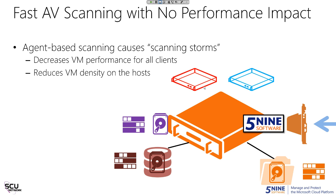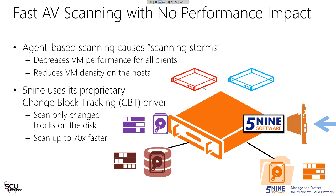So our best practice here is to do differential scanning. And fortunately, in 5.9, we have another patent-pending technology that allows us to do the fastest disk scanning in the industry. We're 70 times faster than some of the other antivirus solutions for Hyper-V. I want to emphasize 70 times, not 70%, but 70 times faster. Essentially, what we're doing here is just keeping track of the blocks of data on the disk that have changed, the deltas.